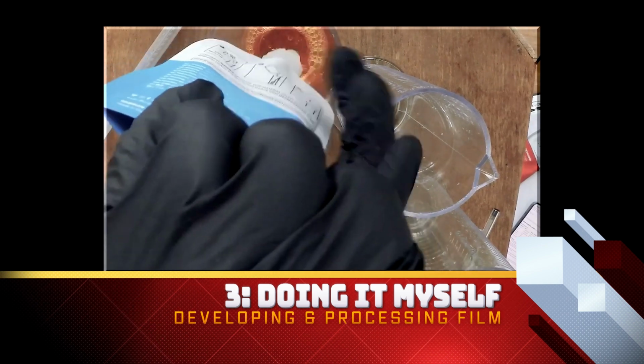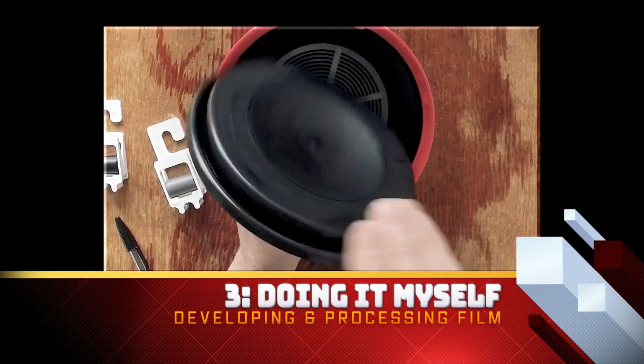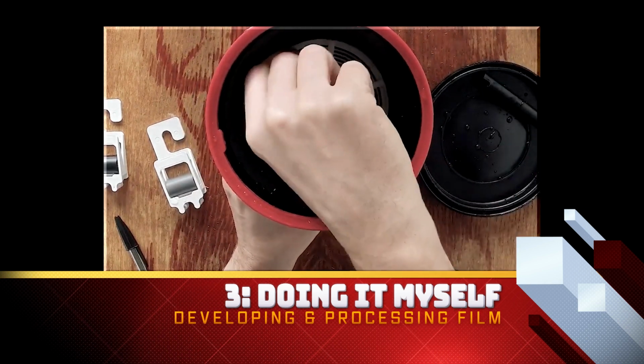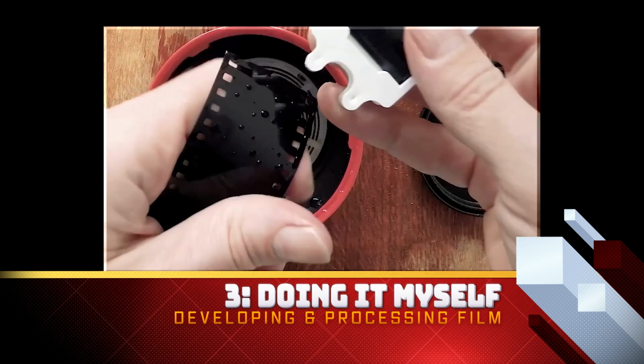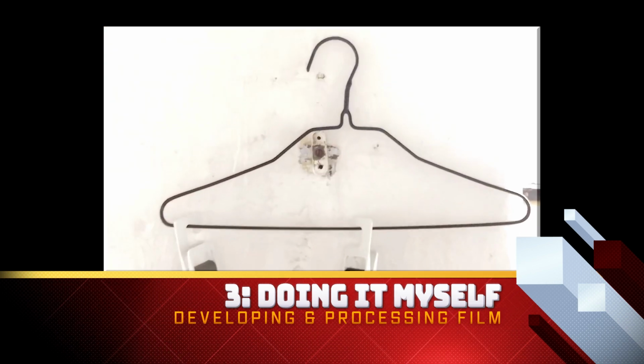I find it really hard to believe now that until this year, it had been a whole 20 years since I developed a roll of film for myself. Of course, I've completely forgotten what to do, but it was a real thrill to mix up my first batch of chemicals in the developing tank and see if anything actually came out on the film.